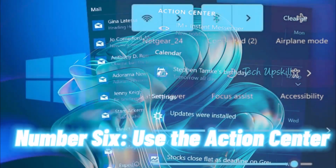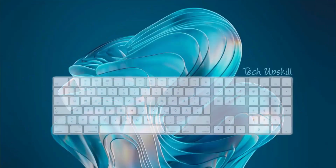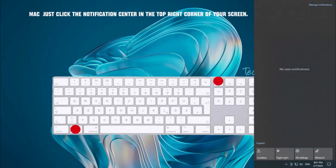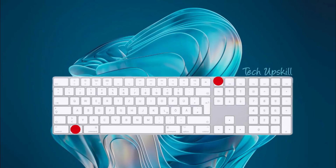Number 6. Use the Action Center. Need to set up Bluetooth, connect to devices, toggle Wi-Fi hotspot, or manage notifications? All these features are at your fingertips in the Action Center. On Windows, press Windows plus A to open it instantly. For Mac users, just click the Notification Center in the top right corner of your screen. It's your one-stop shop for quick settings and notifications.